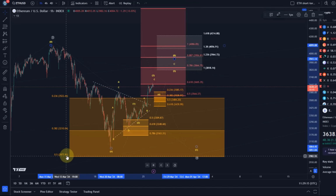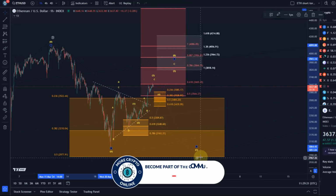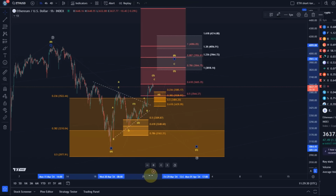2,977 level needs to hold, because any break below it will mean that we can't really count this fourth wave pullback, this correction that's unfolding right now. It's clearly unfolding, that correction. We cannot really call that part of an impulse, you know. At the moment, the idea is that it is a fourth wave, which is part of a larger impulsive pattern.